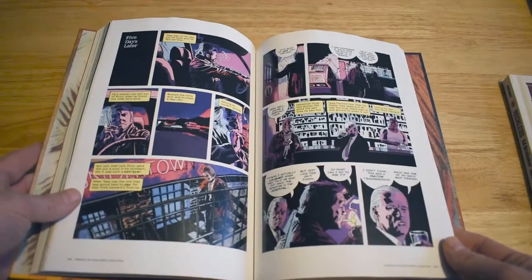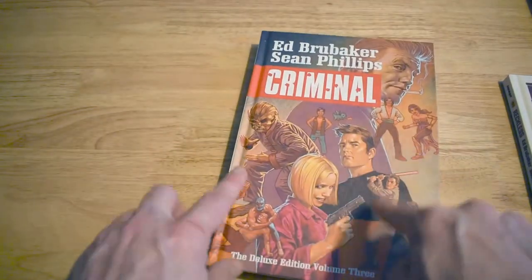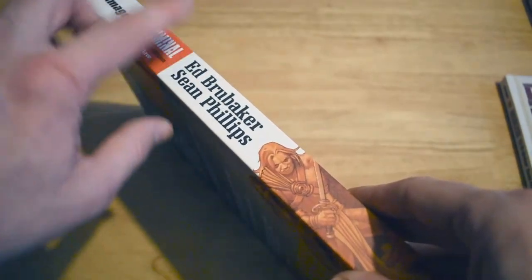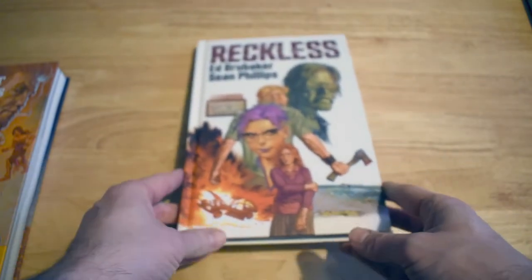And I doubt I'll double dip and rebuy volume 1 and volume 2 when it comes out, because they will be reprinting them in this format with that spine and all that. But I'm not that OCD that I need all the spines matching, to be fair. The other book that I showed you briefly a second ago was Reckless.